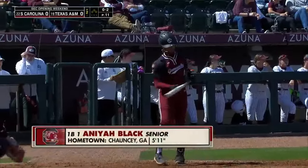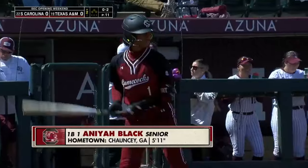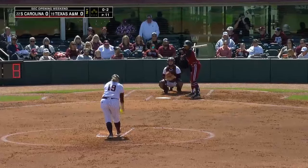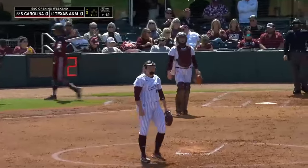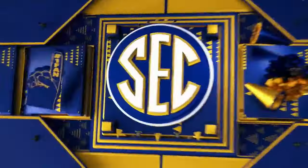Speaking of, that was a great pitch for strike 2 to Anaya Black. Anaya 0 for 6, 5 strikeouts, and has been hit by a pitch this weekend, and swings through that one. You can see just continue that late movement that Brooke Vestal has on those pitches.